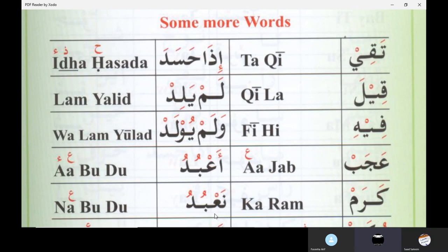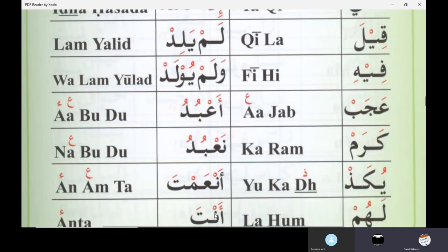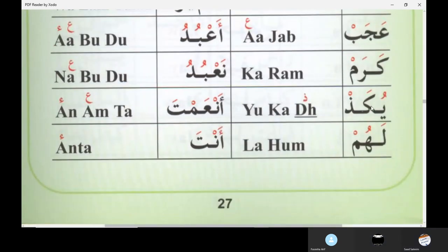All short. Not budu, yeah? Not budu. This is dhamma over ya with fatha, yakada. All short. Yukaz. Yeah, okay. Yukaz. All short. This is alif followed by noon, and short, all short, anamta.